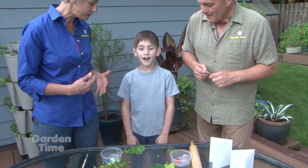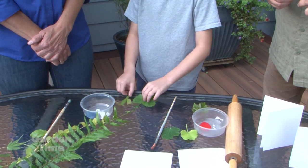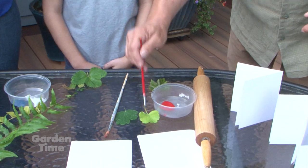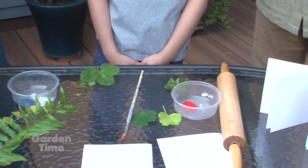And so Dean, which leaf did you pick? I picked these tiny leaves, which will really help. I picked the cactus plant and a strawberry plant. And William, what did you pick? I got a geranium leaf and a wonderful grape leaf. All right, and I picked Japanese maple.